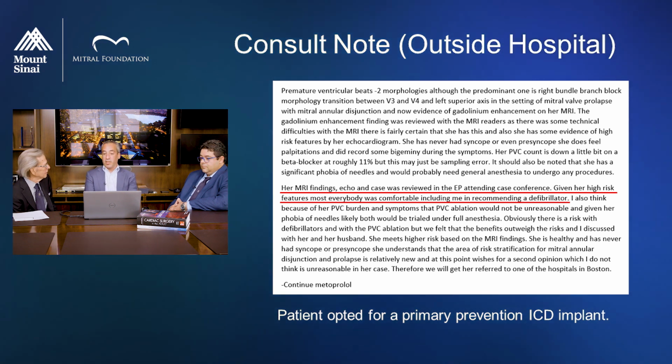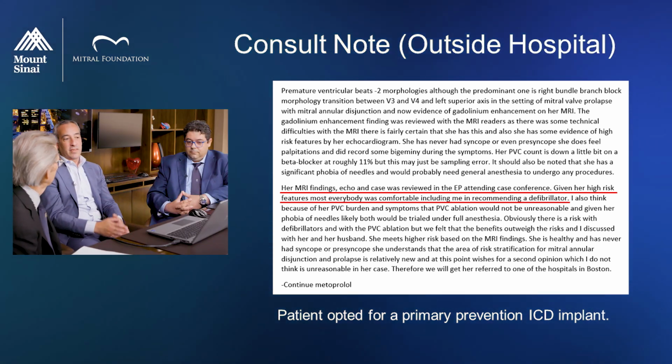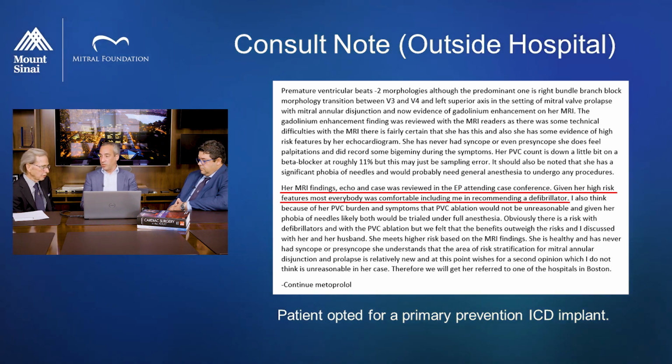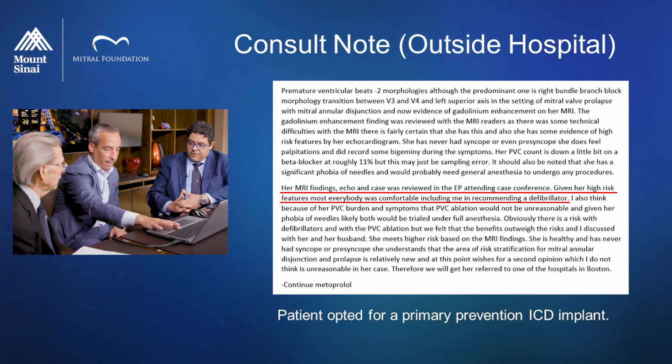So the patient actually took this opinion, got a second opinion. The second opinion said it sounds quite reasonable. And then they opted to have the primary prevention ICD implanted, which for a young woman is a big lifestyle change. It's still a big deal. Correct. I think it's a responsible choice because she has mileage ahead of her.